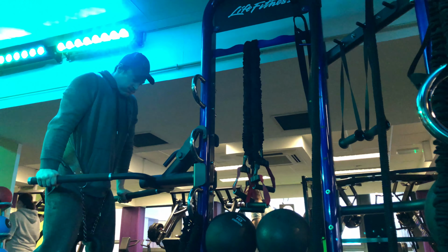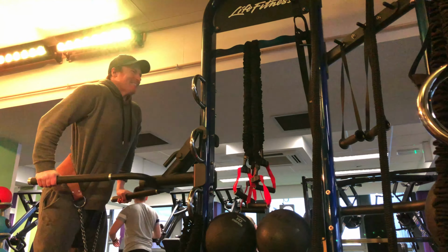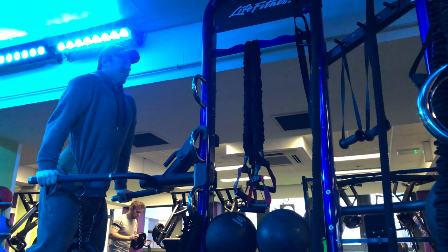So first up, we've got body weight. I'm around 10 kilos lighter than when I was at my maximum strength back in around 2014. So that makes a big difference.